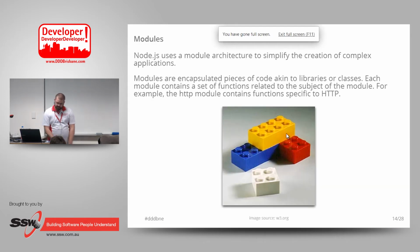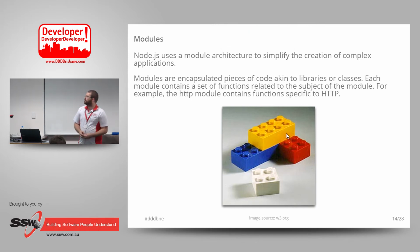Okay. So the other thing that is great about Node is it's solved a lot of problems that we have in other ecosystems. The core thing about Node is the modular system. So in .NET you might have a class or a library that you'd refer to. That would be a certain set of code, you put it in one particular file, or a set of functionality that you've compiled into an assembly. Node has that same idea, and they're called modules.